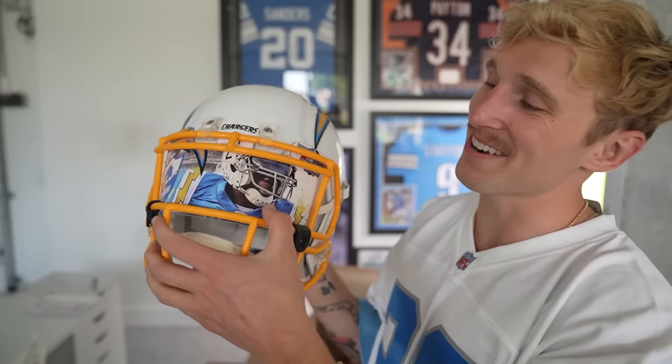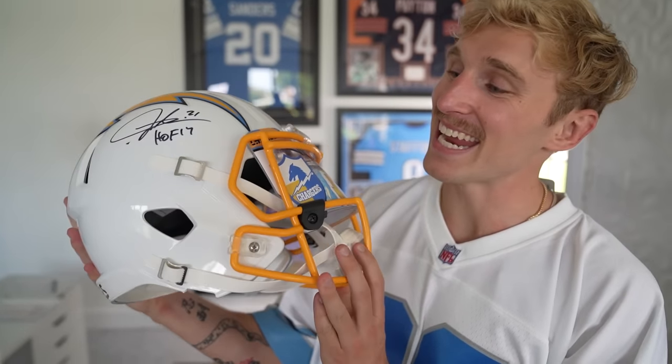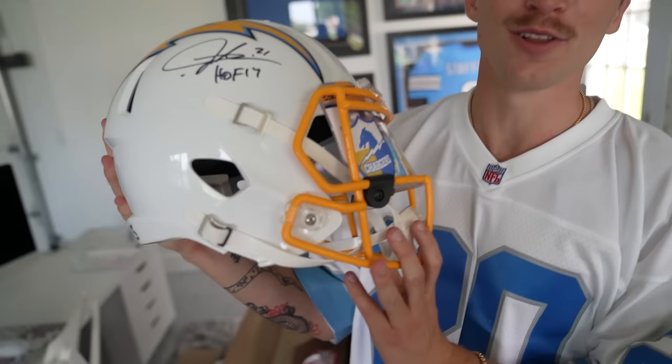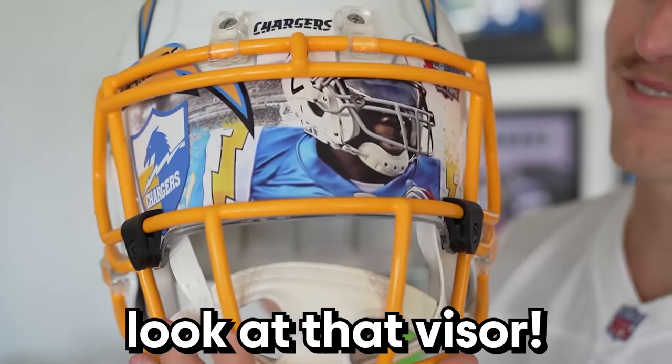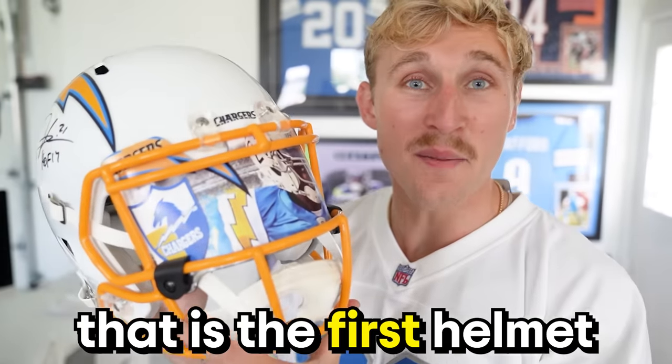After Josh Allen, this might be the coolest thing. That is wild. Dude, the helmet. We were trying to figure this out because we saw this little visor. We couldn't figure out what was going on. This is a LaDainian Tomlinson signed Hall of Fame 2017 helmet. Look at that visor. This is sick. Dude, Chargers fans got clutched up twice. That's wild. Chargers fans, we got a helmet for you. That was the first helmet of the day, too.